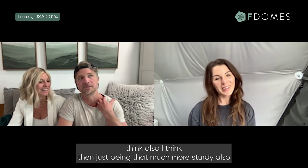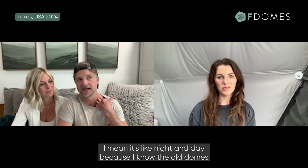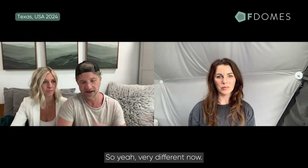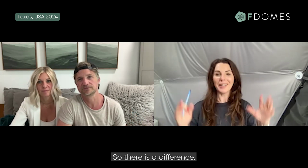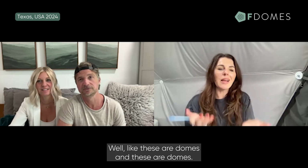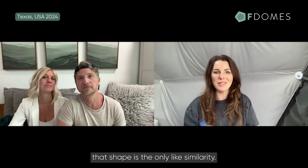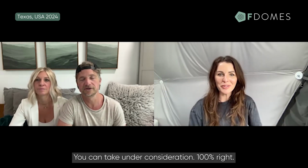But I think them just being that much more sturdy also. It's like night and day because I know the old domes, you would feel it was rocky and shaky. They were loud inside. So yeah, very different now. There's a big difference for sure. People say these are domes and these are domes, and I'm just like, no, let's compare apples to apples. You cannot say that shape is the only similarity.